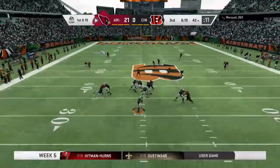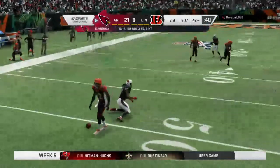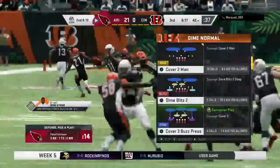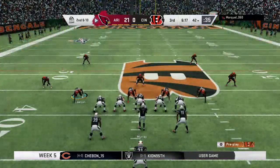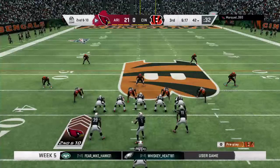Throwing on first down is Murray. And that is incomplete. He couldn't hold on through the contact. Brings up 2nd down. Going with a dime look on defense. 2 extra defensive backs on the field and covered up essentially every blade of grass. That allowed them to disrupt the play.